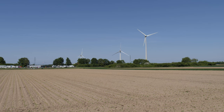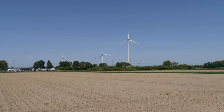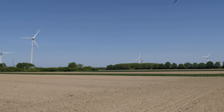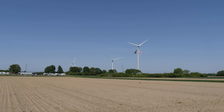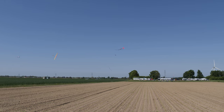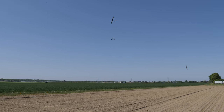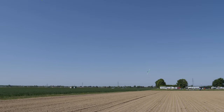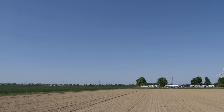This is now the start of the first flyoff. We have 62 pilots registered here flying, only 8 in the flyoffs, since the field doesn't have room for more. And now these are the top 8 pilots, they will all try downwind. Nobody's going into the wind.